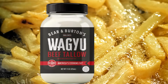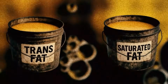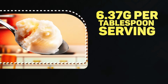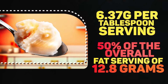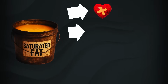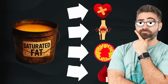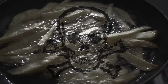And since we're kicking tallow while it's down, this is where I'll highlight that all the bad fats in the other oils, their levels were nothing compared to beef tallow. It has 6.37 grams per tablespoon serving, which is nearly 50% of the overall 12.8 grams. And like we learned earlier, saturated fats are linked to heart problems, inflammation, high cholesterol, and other chronic diseases. It does have some benefits too, but the main theme of this episode is that you'll lose any of those potential benefits when you start dunking your potatoes in the hot hot oil to fry.